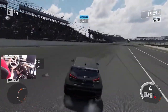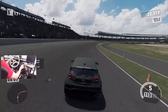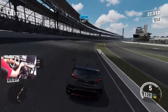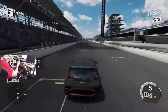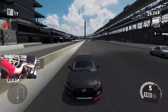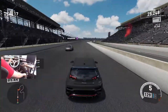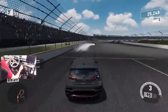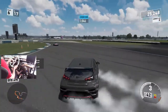I mean, it's nice on that bank part. I don't think it's going to do too well on this part. Got some points though, and there's that Porsche again. Really? So yeah, he should be using his mirrors a little bit more than that. Actually get initiation into this first turn.